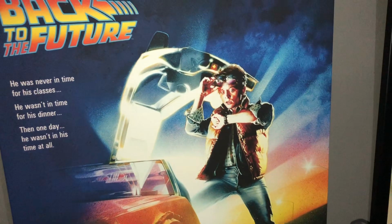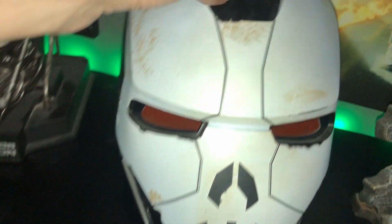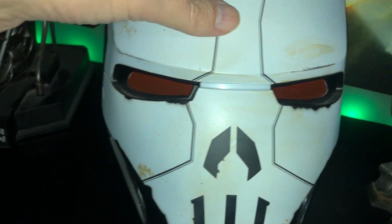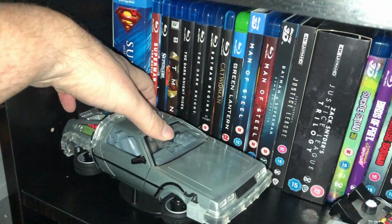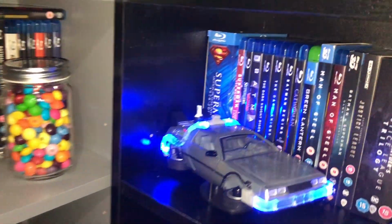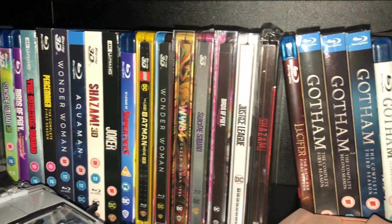One day. Then moving along, we have a canvas for Back to the Future. And we have an Iron Man mask, which is actually a Punisher Iron Man mask, which was a comic book where the Punisher stole the War Machine armour, or got a hold of it. It's all sound, and the light, can't really see it, but the lights of eyes have lit up. And then below that, moving down on this cupboard, we have a Back to the Future car, which does light up like so. And behind we have all the DC live action movies. Steelbooks and all. And TV series there.